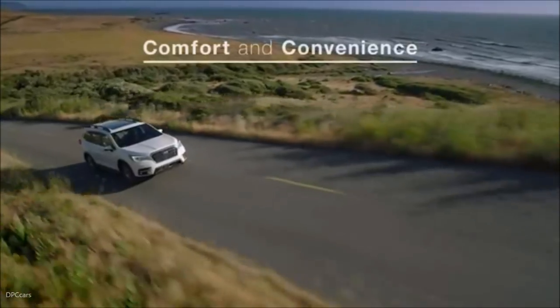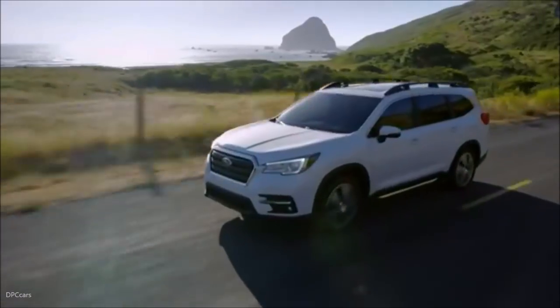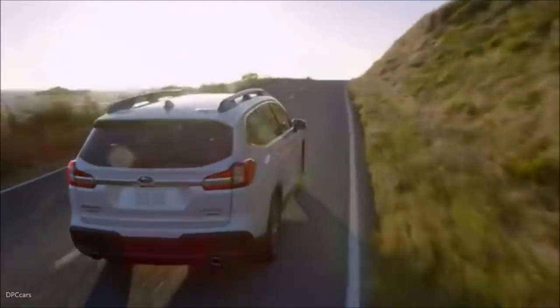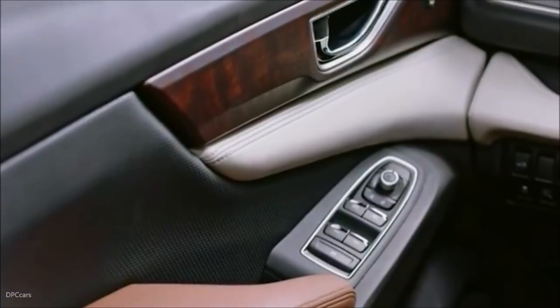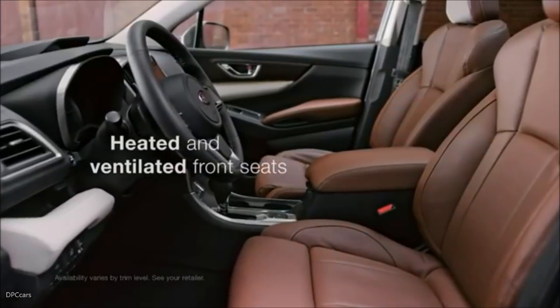In terms of comfort and convenience, the Ascent more than delivers. You'll definitely notice the peace and quiet inside. A lot of work went into minimizing cabin noise for a refined driving feel. You'll also love the high-quality materials that give the interior a durable yet refined character. You'll even find heated and ventilated seats up front.